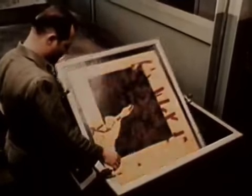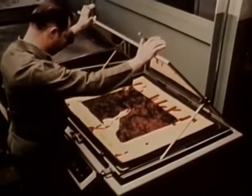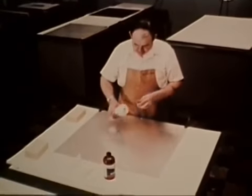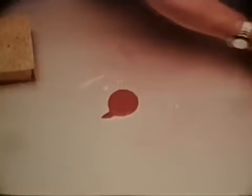Once the plate has been burned, it must be developed, just as a photograph would be. The result is a positive image of everything that will be printed in a given color. The image areas will attract ink and repel water. The non-printing area is receptive to water and will repel ink. This is the key to the offset printing process. There is one plate for each color, ready for the press.